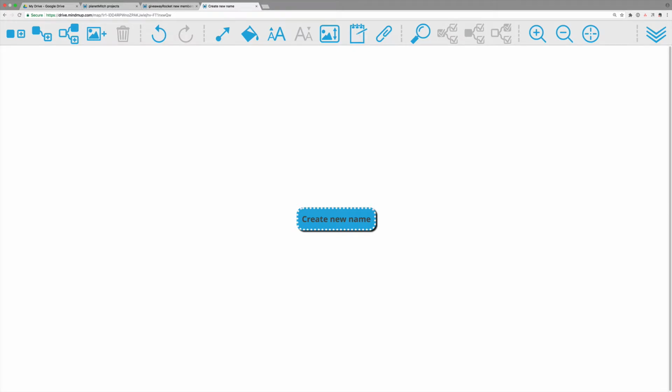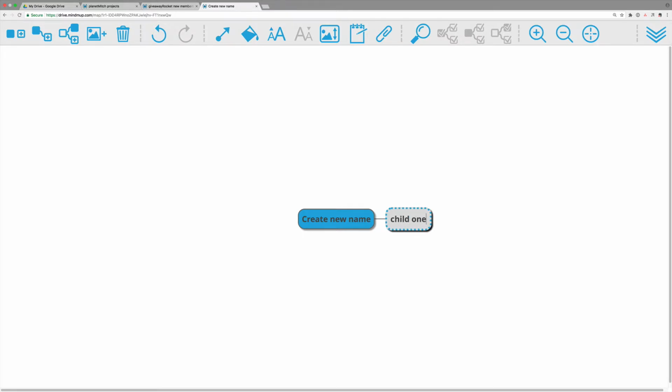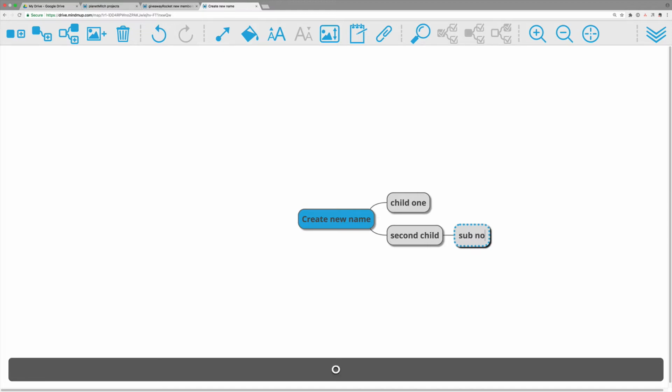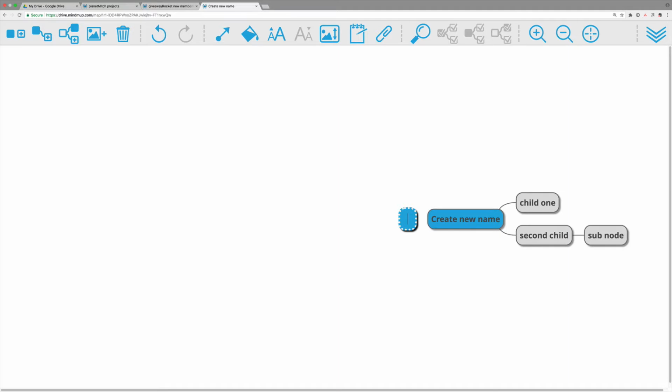If you want to create a child node, you simply hit the tab key and start typing. Child 1. Hit return to finish that. If you want another node at the same level, you hit return. Second child. And I cannot type and talk at the same time. Tab will create a subnode or a child of the node that you were on. You want to go back, hit return. You want to go back to the parent node, create a new one. You can have multiple major nodes, main nodes, if you want.